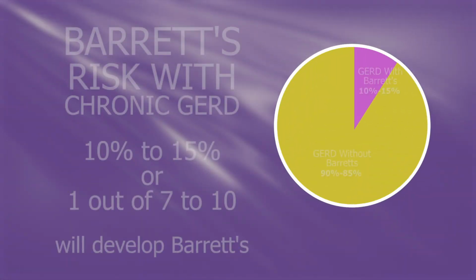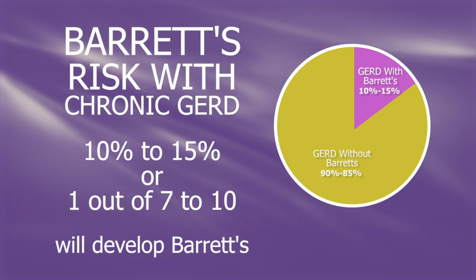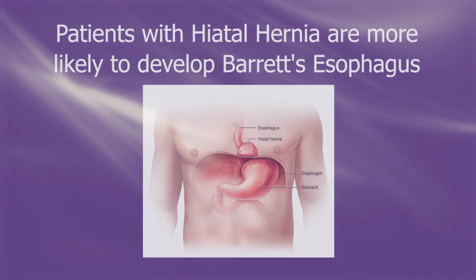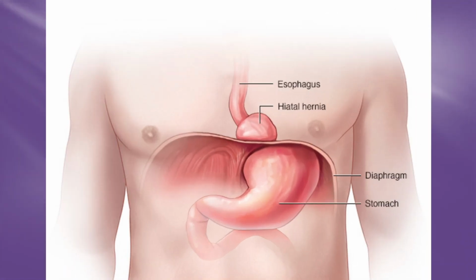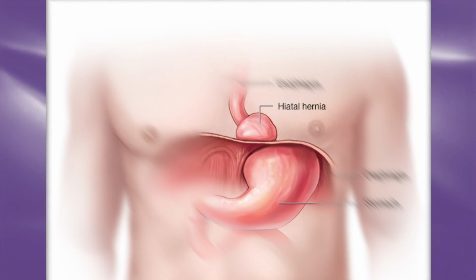It is important to understand the relationship between GERD and Barrett's esophagus. Heartburn, which you have likely experienced, is a symptom of GERD. GERD can lead to Barrett's esophagus, but not everyone who has GERD will develop Barrett's. About 10 to 15% of people, or 1 out of every 7 to 10 people who have chronic GERD symptoms, will eventually develop Barrett's esophagus. Patients who also have a hiatal hernia are more likely to develop Barrett's. A hiatal hernia occurs when part of the stomach pushes upward through the diaphragm into the chest.